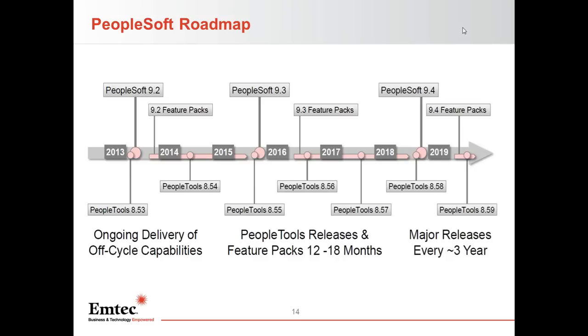From a PeopleSoft roadmap perspective, as you can see, there's a lot on this chart. We are way over on the left side right now with the release of 9.2 at the end of March. You can see that, as I mentioned before, Oracle is committed to maintaining the PeopleSoft system. So this is, at a high level, a roadmap of major releases as well as tools and feature pack releases.